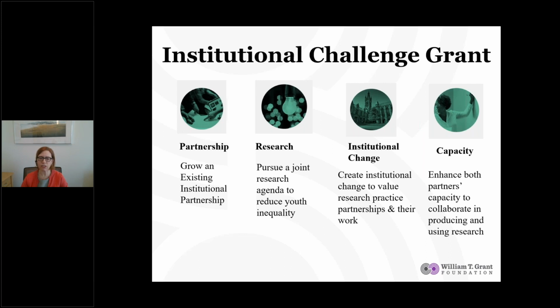Third, create institutional change to value research practice partnerships within research institutions. The research institution will design a feasible strategy for institutional change that addresses observed structural, motivational, and financial barriers that inhibit research practice partnerships at the institution. By establishing structural supports and incentives that encourage skilled, mid-career researchers to conduct joint work with policymakers and practitioners, the institution will develop an environment for partnerships to thrive.